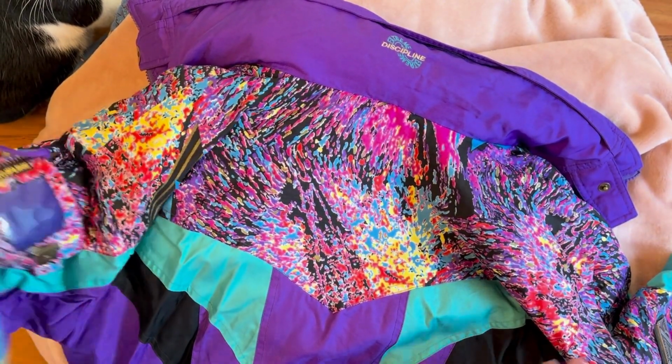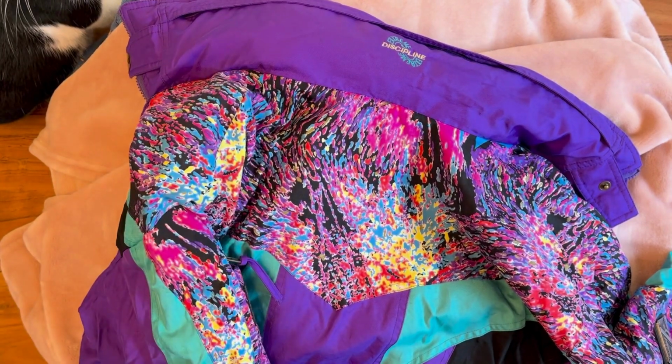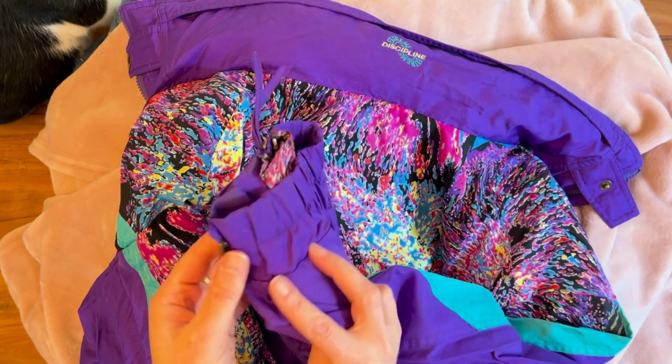But look at those colors. Isn't it amazing? So this was my favorite. I think this was my favorite find from that trip.